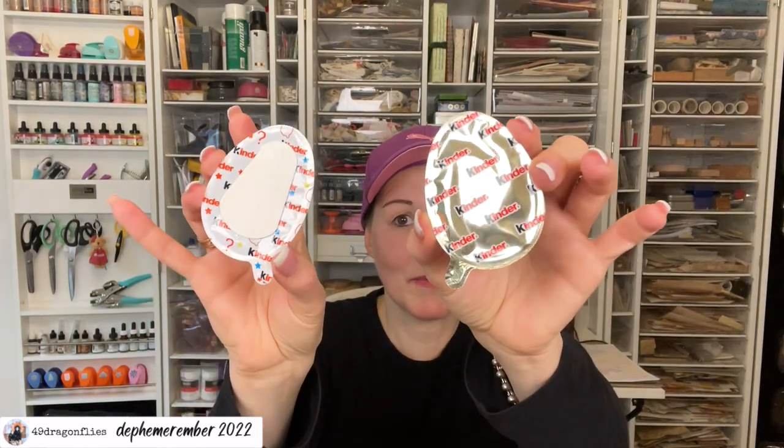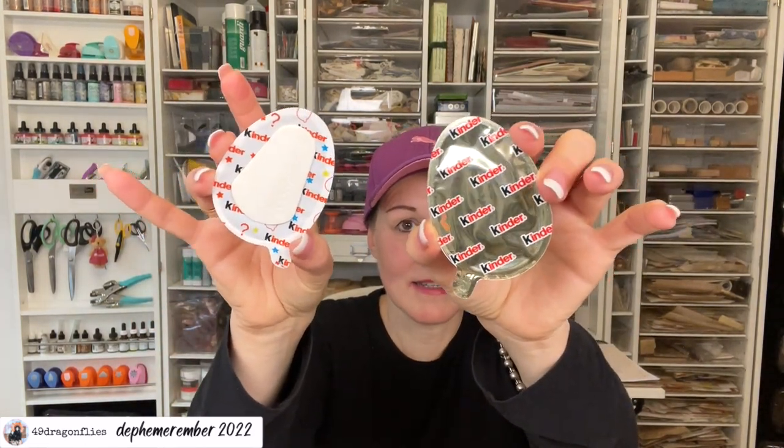So you can take them apart like this. So in this side there was a toy. It's a car that you have to build. It's two pieces, so I guess I can do that. So there's the car. There's some stickers to go with it. I don't think I'm going to bother.